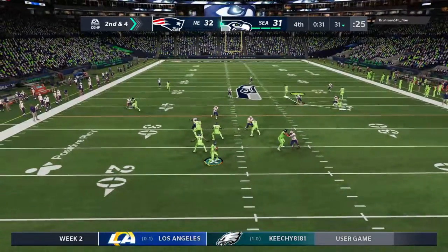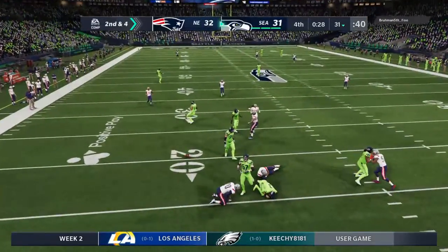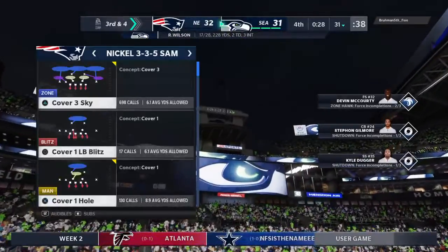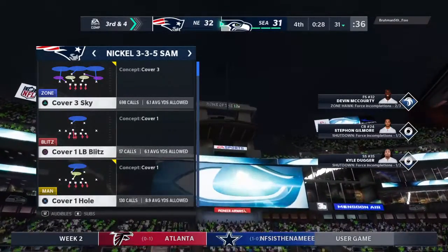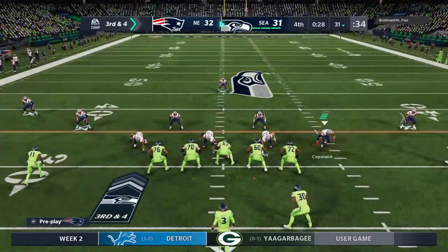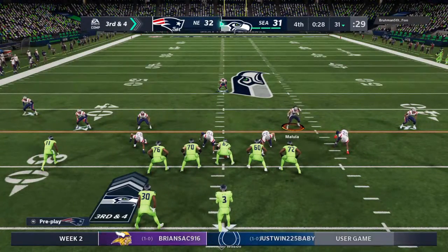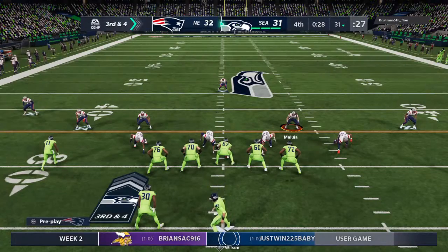Back to throw. And incomplete. Now we're in the situation where the quarterback's got to take full charge of his huddle. Got to totally command it, make sure all eyes are on him. All focus is locked in. Going to call multiple plays and go over different situations and scenarios to make sure everyone is on the same page.